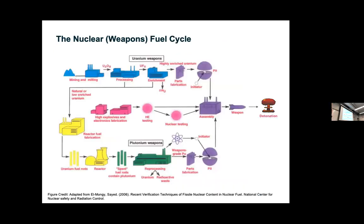Okay, so now I'm going to switch gears and talk about my work in multisensing, but I'm going to start with some background. So this slide shows a graphical representation of the nuclear weapons fuel cycle. And as many of you know, the same processes that are relevant for civilian nuclear energy generation are also here. So for example, for the production of highly enriched uranium, you have mining and milling and enrichment, things that you see in a civilian cycle.